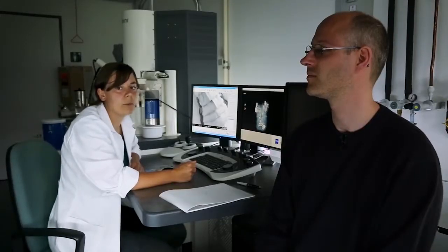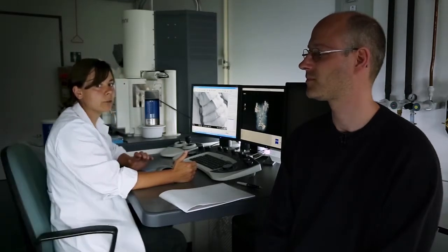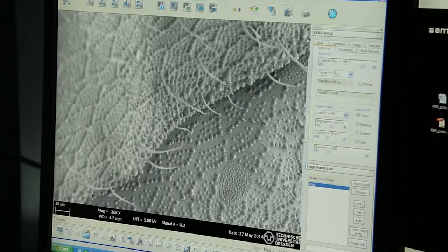Here at the University of Dresden, together with the Leibniz Institute of Polymer Research, we were interested in the principles behind these unique non-wettable characteristics. So we had a closer look at the skin of these animals in the electron microscope and found that they have a really interesting cuticle structure.